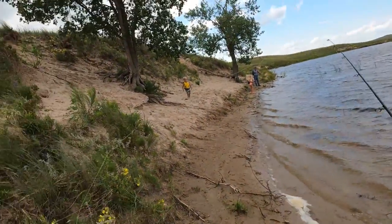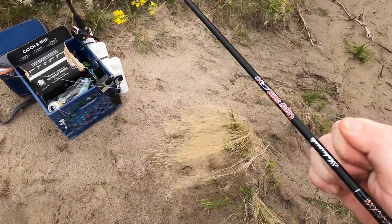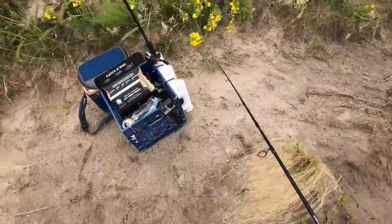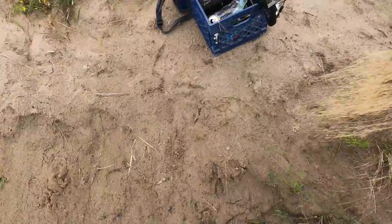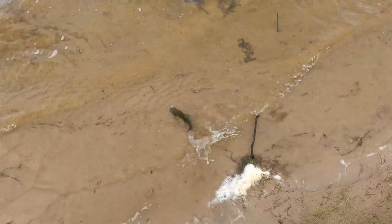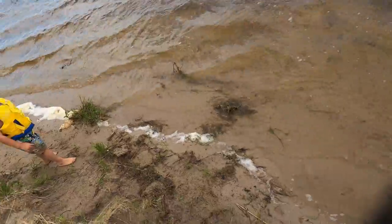Giant. The bigger one. Oh my God. Here he goes. I dropped him.